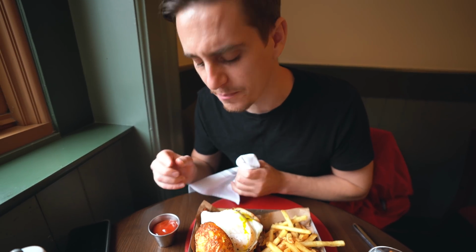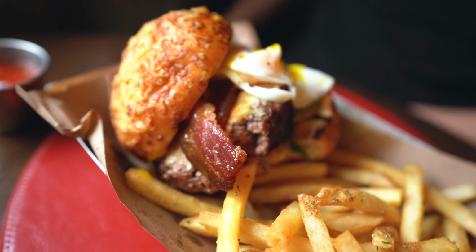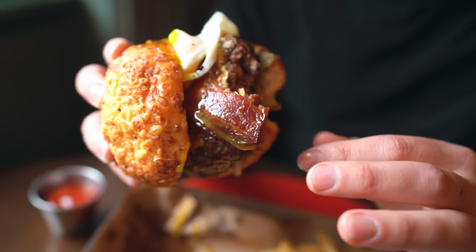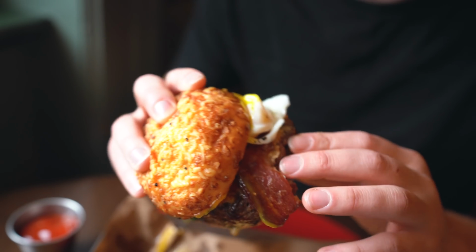Man, that thing exploded. There was a flavor explosion and a literal explosion. Really, the bacon is so good. It's really flavorful and salty, but there must be a little bit of maple baked into it or something, because it's got a subtle sweetness. I got a little bit of the pickle in that bite, so that added a little tangy vinegariness to it, and the beef is amazing.